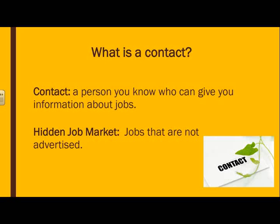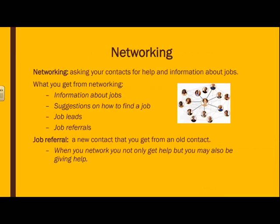So, one of the ways that we can find a job is to network. Networking means asking your contacts for help and information about those jobs that are out there. Networking helps you find a job. It is not the same as asking for a job, okay? And you can learn a lot from networking. You can learn new information about careers. You can get suggestions about how to find a job. You can get job leads. You can also get job referrals. And a referral is a new contact that you get from an old contact. So you talk to somebody and then they send you to someone else.